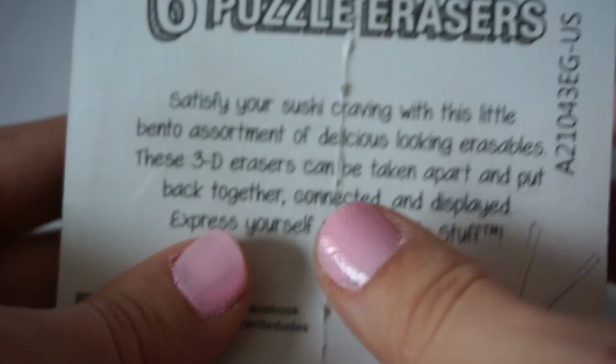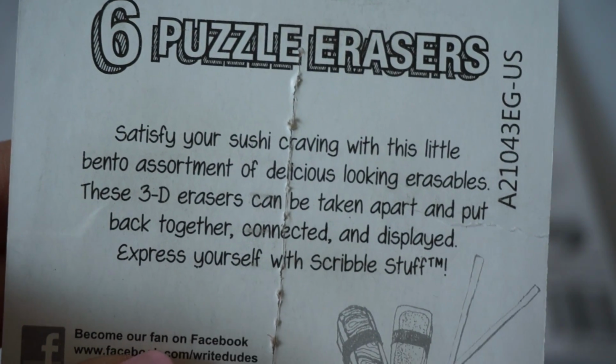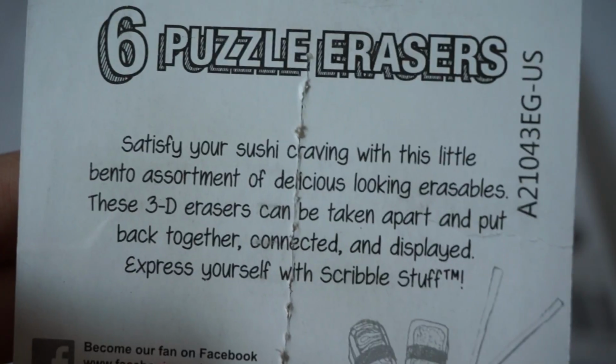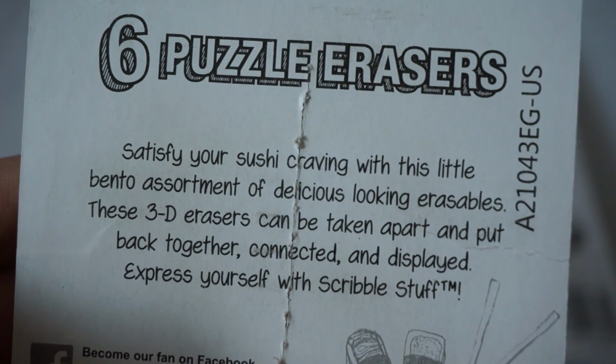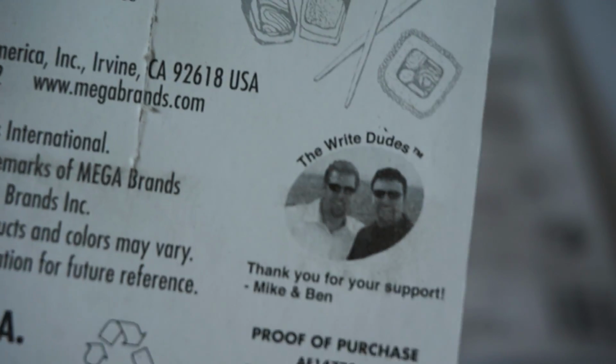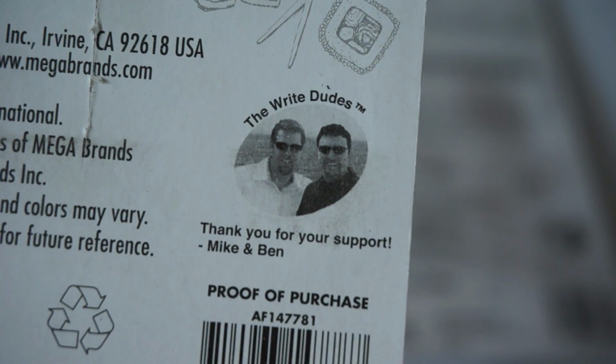On the back of each pack it has a different paragraph depending on the theme that you get. And for the sushi, it says, satisfy your sushi cravings with these little bento assortments of delicious looking erasables. These 3D erasers can be taken apart and put back together, connected, and displayed. Express yourself with Scribble Stuff. And I guess those are the guys that made it, the right dudes. Thank you for your support, Mike and Ben. Okay, I guess I'm supporting these guys.